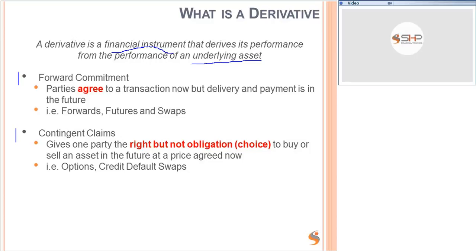In forward commitments, we have a firm agreement. Okay? So the parties agree to a transaction now, but delivery and payment is in the future. Forward, futures, and swaps. Forwards, that's an agreement, a commitment to buy or sell the underlying asset in the future. Forwards are agreed between individual counterparties, and they are not on the exchange. They have their own specific terms and conditions which are specifically agreed by the parties involved in the forward agreement.